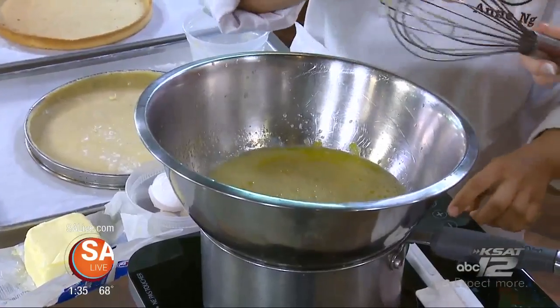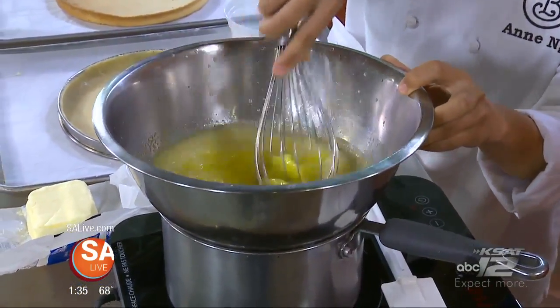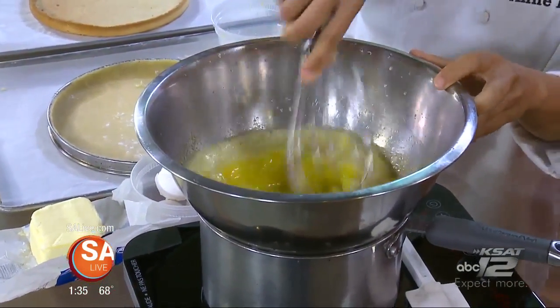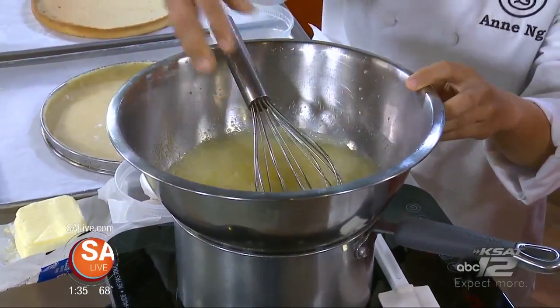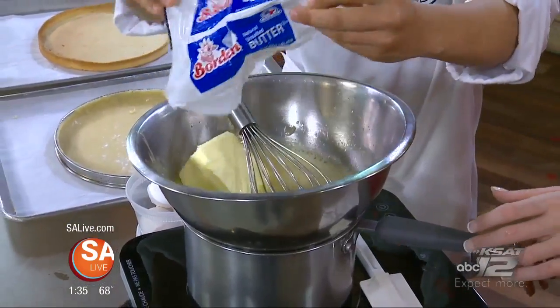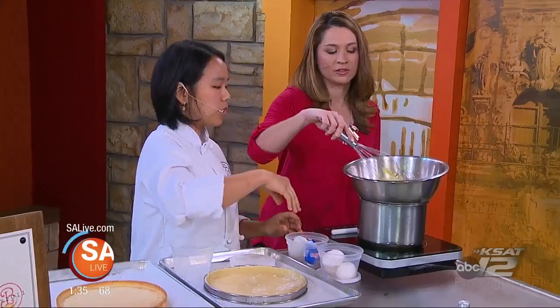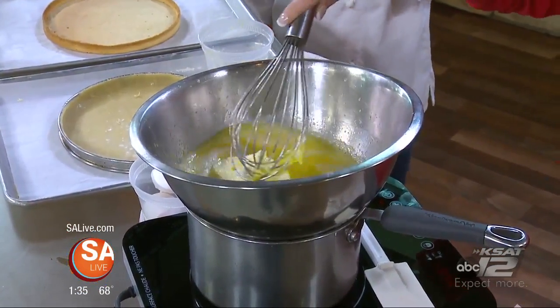Okay, so I think this is good to go. This takes a little bit to make when you're whisking it. Does it need to be really fluffy and airy? Yeah, so it'll start thickening up when it's ready. The eggs will cook and it'll make this nice, creamy consistency. And then you can put your butter in there. This will take a while to cook. The butter's going to melt down, just low and slow heat. And you just have to keep whisking.